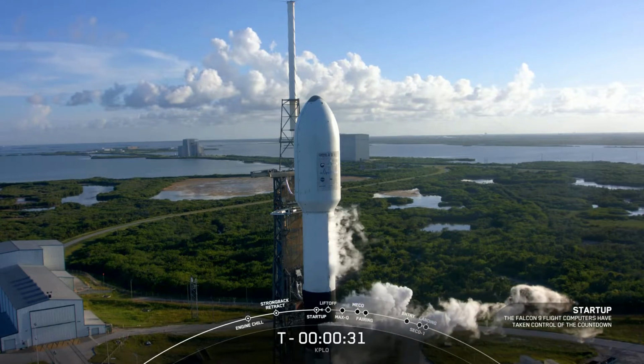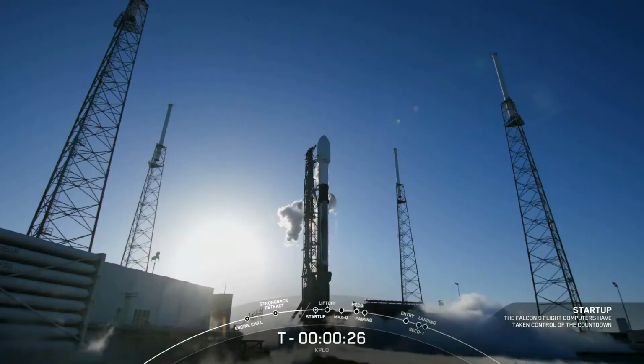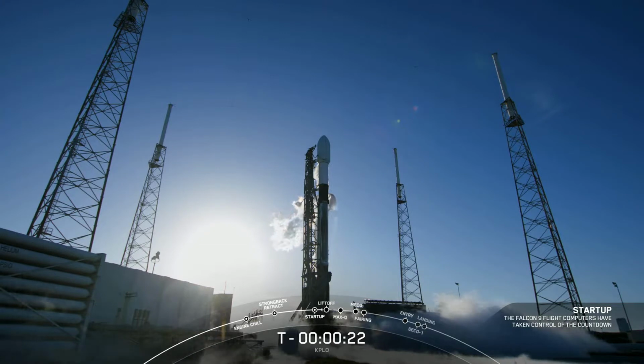Which I can't remember which one of them was, the Korean Pathfinder Lunar Orbiter or something. Because it's South Korea's first actual space exploration mission.